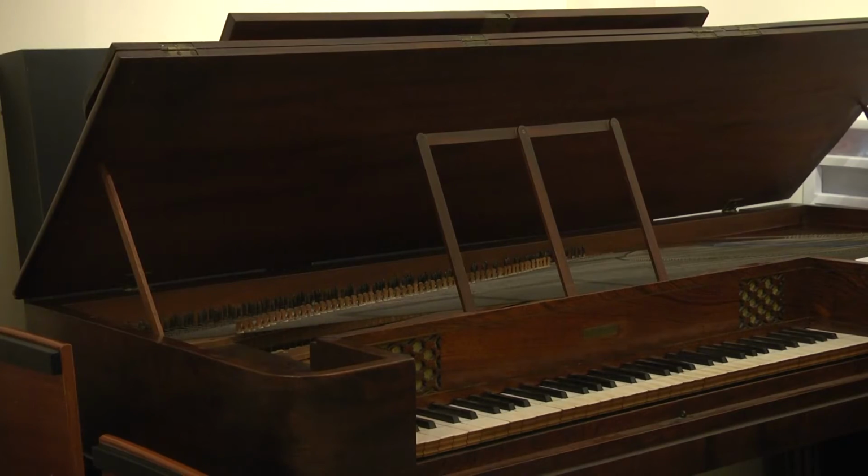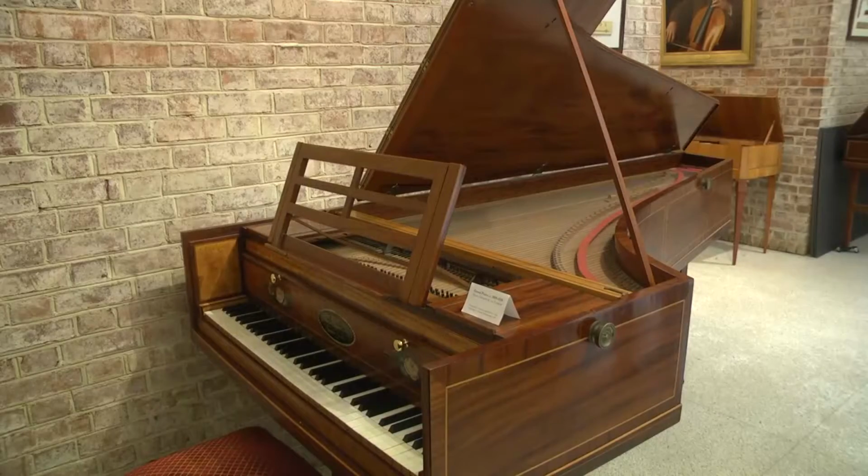There are few musical instrument collections at museums in the United States and in Europe. So for Duke to have a collection like this is something really unique, just because there isn't that much stuff out there.